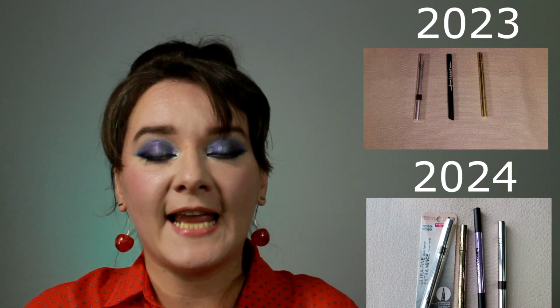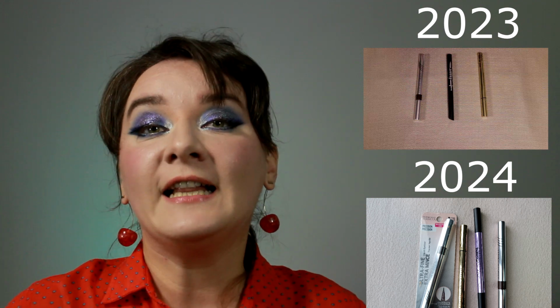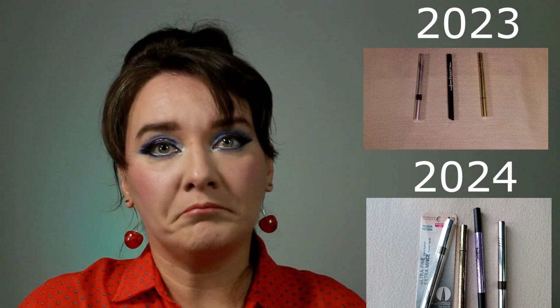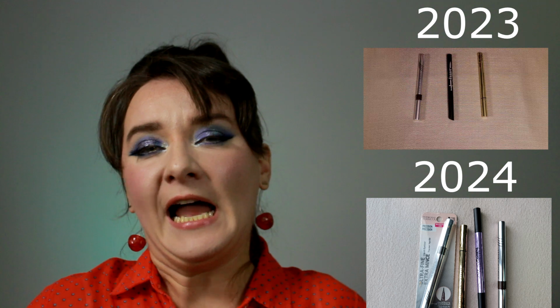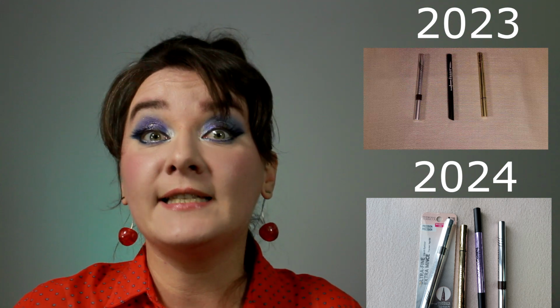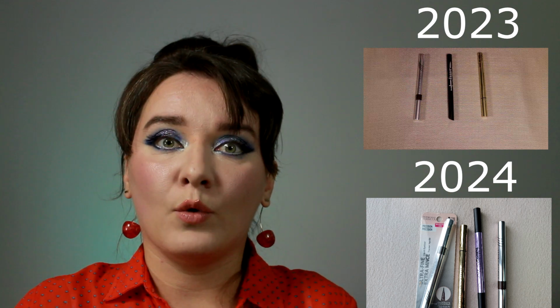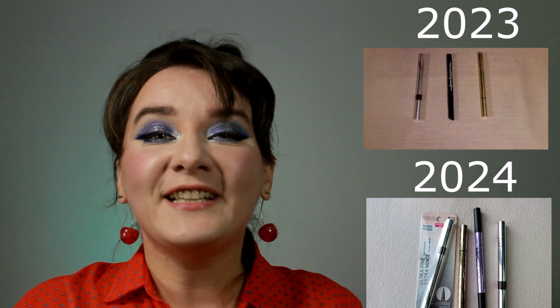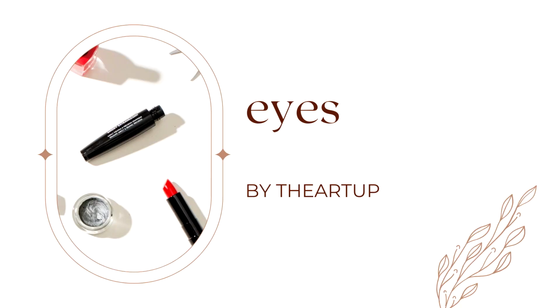And I bought on sale a new Physician Formula liquid eyeliner because the older one, even though it was still going pretty strong, I'm a little bit conflicted whether to continue using it because it is so old. So I decided to retire the old one and release from the packaging the new one.